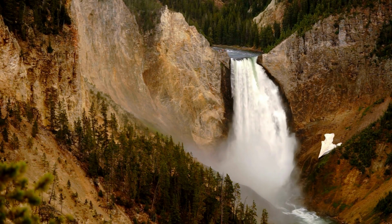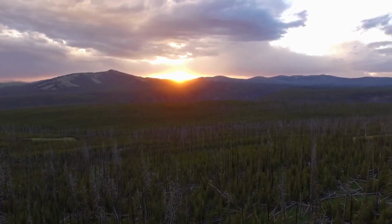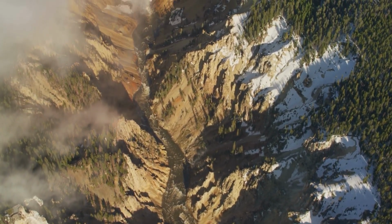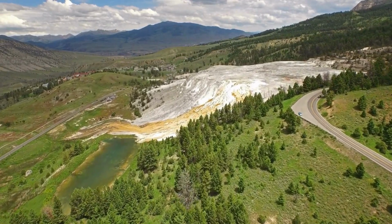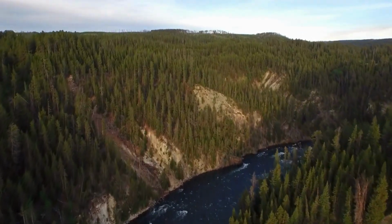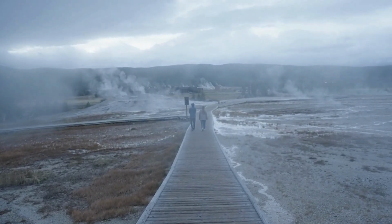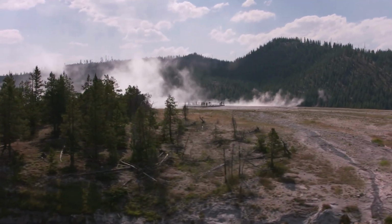Supervolcanoes are much more dangerous than regular volcanic eruptions due to their massive eruption columns and the volume of erupted material. An eruption could have global impacts on weather patterns and cause significant environmental and social consequences. A 2014 study revealed that an eruption could send about 3 trillion tons of volcanic ash across the Midwest, burying states like Wyoming, Montana, Idaho, and Colorado.